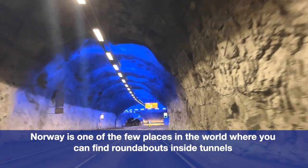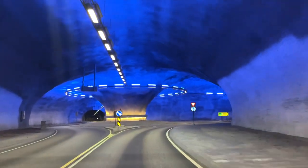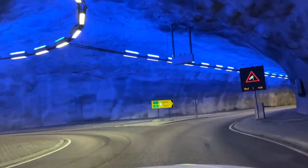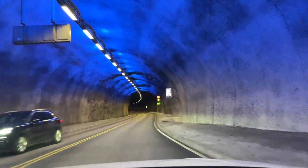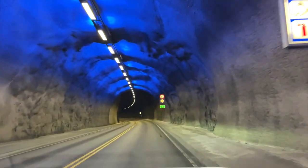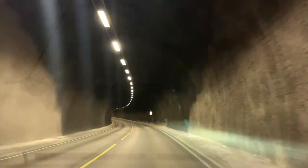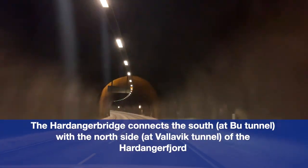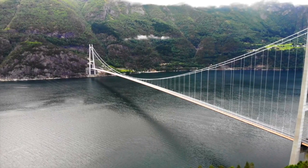Norway is one of the few places in the world where you can find roundabouts inside tunnels. The Hardanger Bridge connects the south at Bu Tunnel with the north side at Vallavik Tunnel of the Hardanger Fjord.